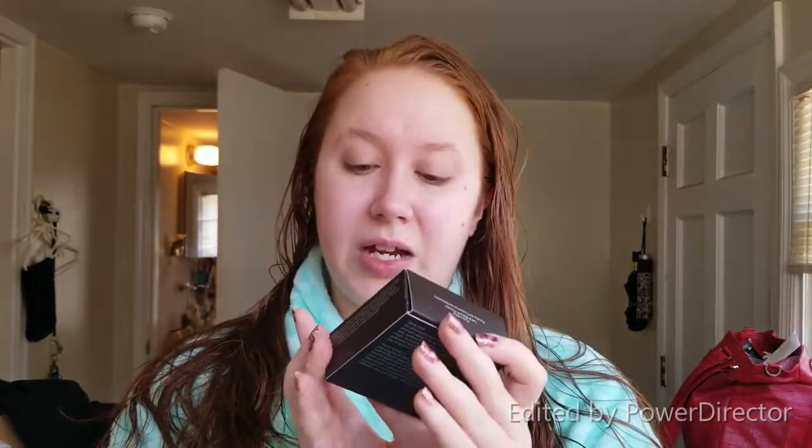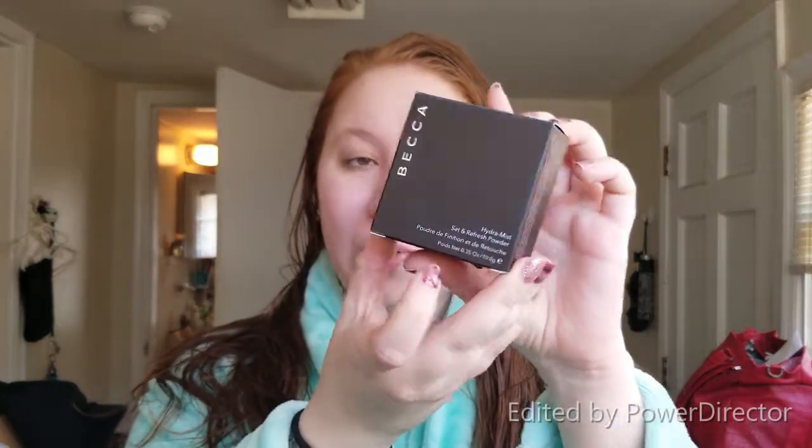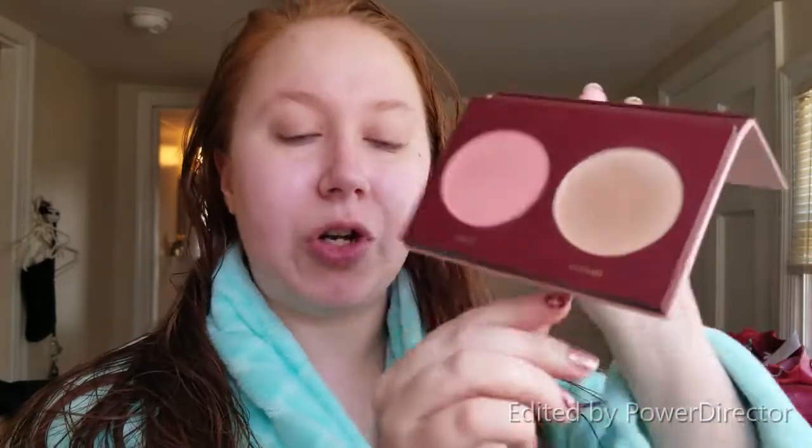What I'm going to do is do it all off camera, but I'll go ahead and tell y'all what I'm using. I've already primed with the Tarte Double Duty Beauty Primer. I'm going to use the Becca Ultimate Coverage Foundation in Linen. I'm going to use the Becca Hydra Mist Set and Refresh Powder. This is the one that's got that like wet cooling feeling. I really enjoy it. I'm going to use the Wander Beauty Trip for Two Blush and Bronzer Duo.